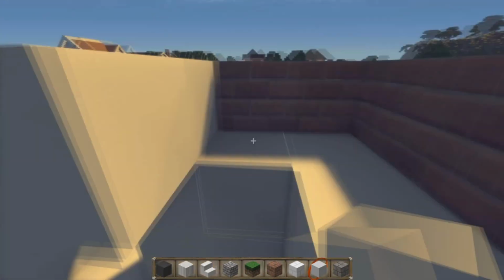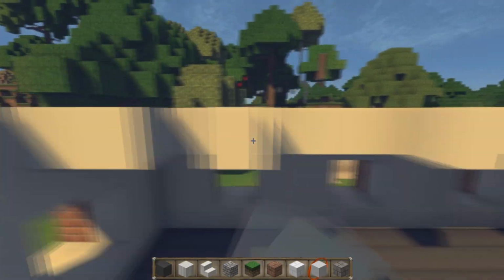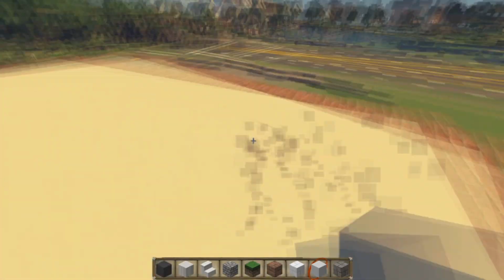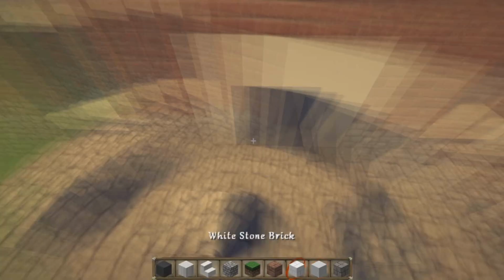I use white concrete for the ceiling as well, so it's all white around the building. And this will be part of the street that has restaurants. I think I'll build a restaurant next to it. I think I'll build, oh, I don't know.